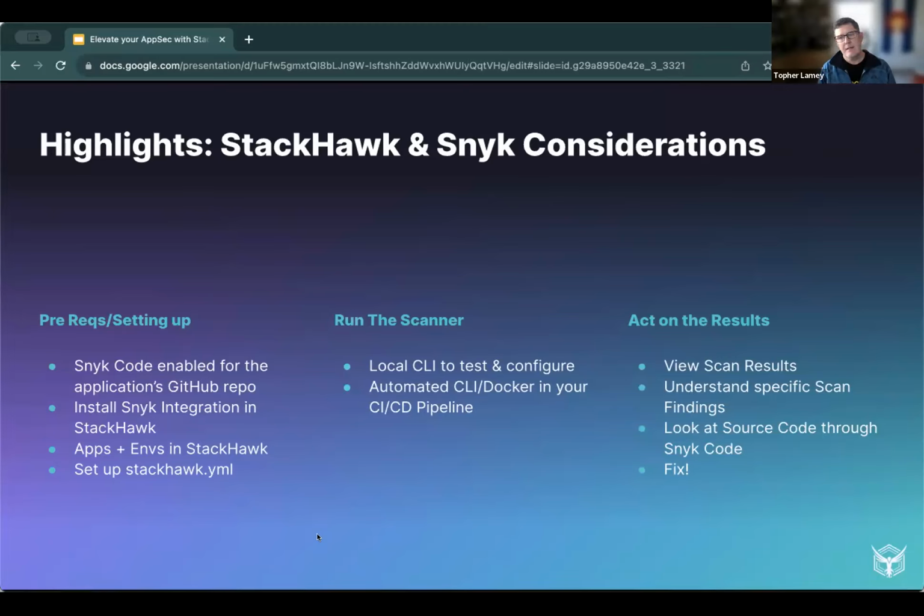And then the results, which is really what I'm going to demo here. You can look at the scan results. We try to give you as much information as possible about the findings. Then we'll show how that works with Snyk, and you can get to the source code. And the whole point of all this, of course, is to fix the problem. So that's just things to think about when we're going through this demo.